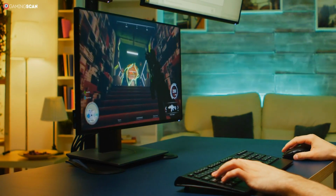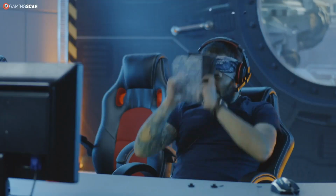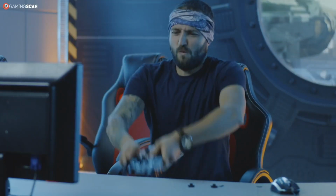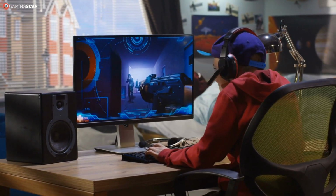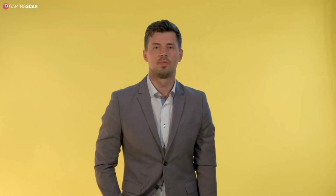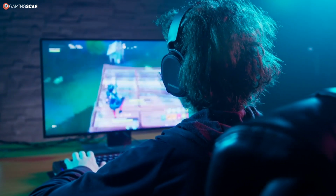The past few years may have seen a steady rise in the number of AAA single-player titles, but performance still trumps image quality in the eyes of many gamers. If you're one of these gamers, you'll naturally gravitate towards monitors with higher refresh rates. But high refresh rates alone don't make for the smoothest gaming experience. VRR technologies also play a large role here.